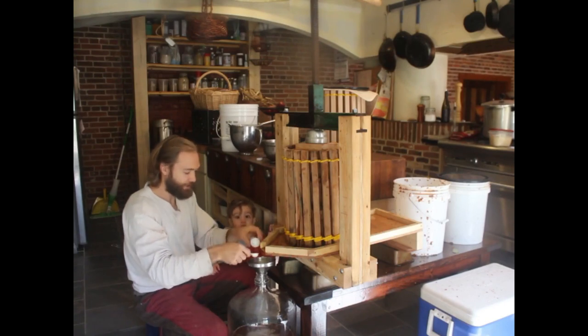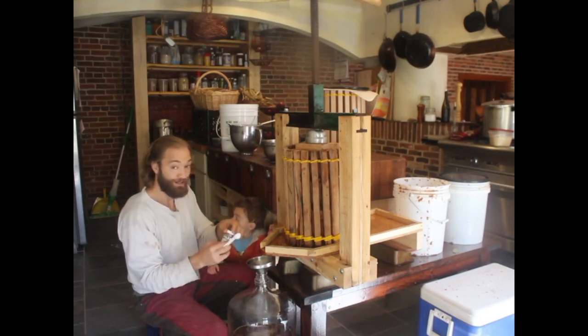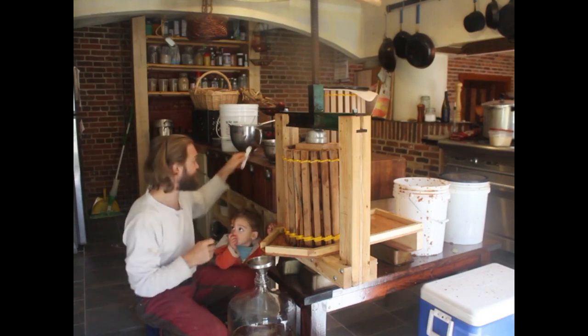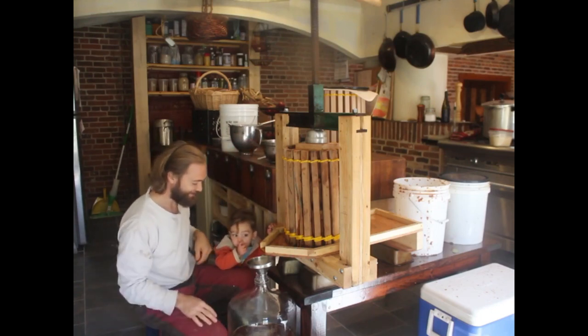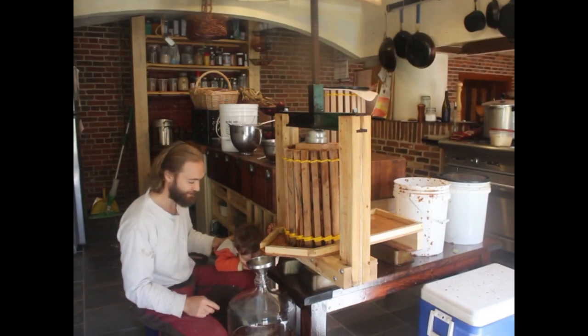1, 2, 3. I have a little helper here. 4, 5. And this is food grade urea. And if you know anything about urine, urea comes from urine. So I could, in theory, make my own. Next year, we'll cross that bridge when we come to it.